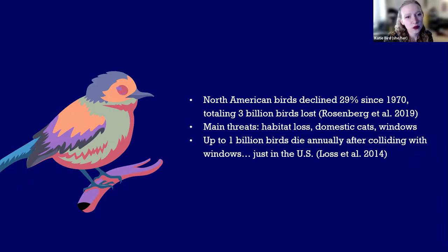Up to 1 billion birds die annually after colliding with windows, just in the US. So we're not talking about the world here. We're talking about the US alone, 1 billion birds. That's how many we're losing. This is an annual loss, not a net loss. So some of those birds will be replaced by juveniles during the breeding season, but any bird that dies before the breeding season won't be able to breed and replace itself in the population.